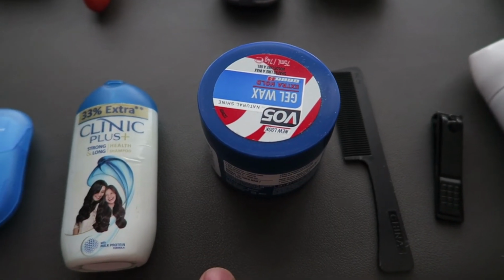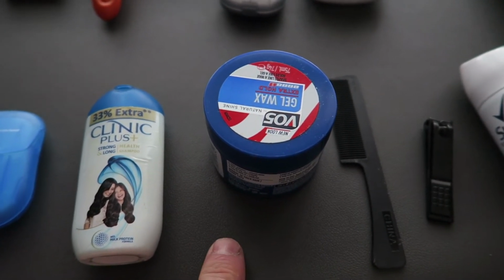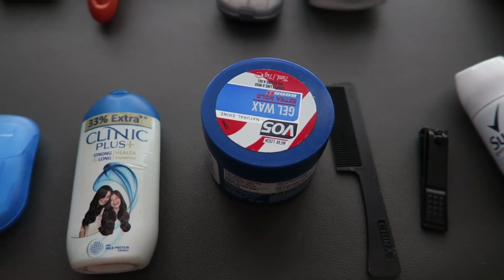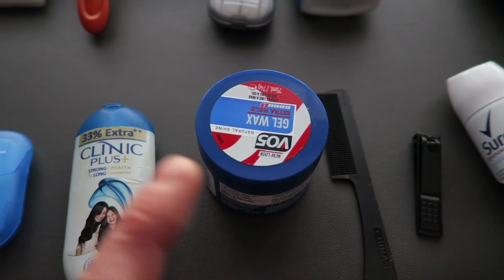The next item is some hair gel. Obviously this is quite subjective as to whether you need hair gel. Obviously I use hair gel in my hair, but a lot of people don't. It just depends on the person. So kind of an item where you might need it or you might not.